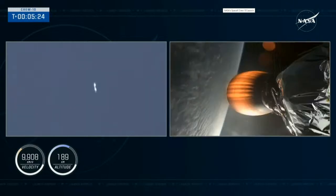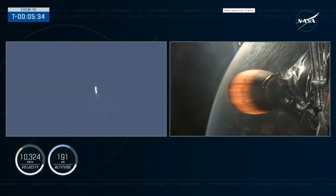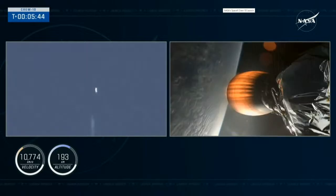If you're just now joining us, the 4 members of Crew 10 launched from Launch Complex 39A at Kennedy Space Center in Florida. And they're currently on board Dragon, still attached to Falcon 9 second stage, which you're seeing there on your right-hand screen. On your left-hand screen, the first stage vehicle is making its way back down to Earth. It already completed the first of 3 burns as the boost back burn. And the next event coming up for that vehicle is going to be the entry burn.